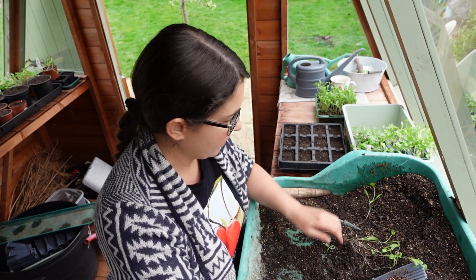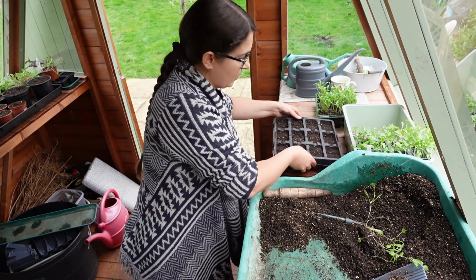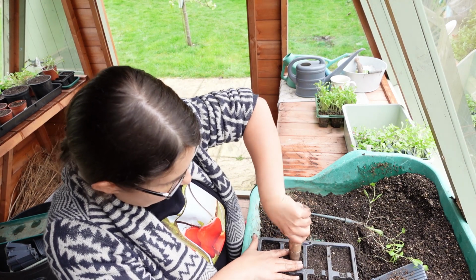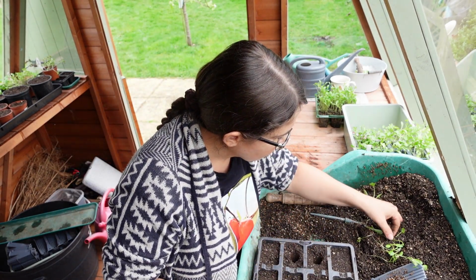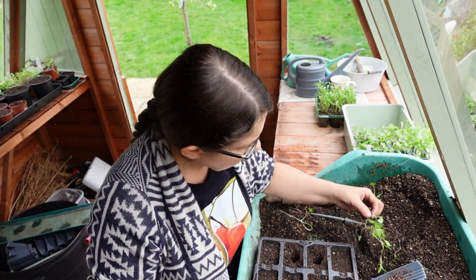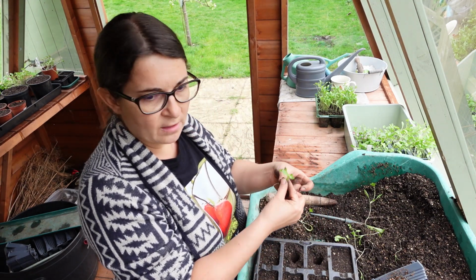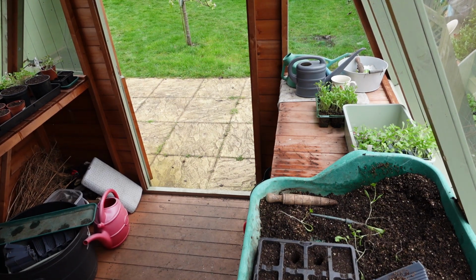Okay, and the next one I would like to put in this module tray. And I leave probably a few and use it as a garnish in my cooking when I make dinner.